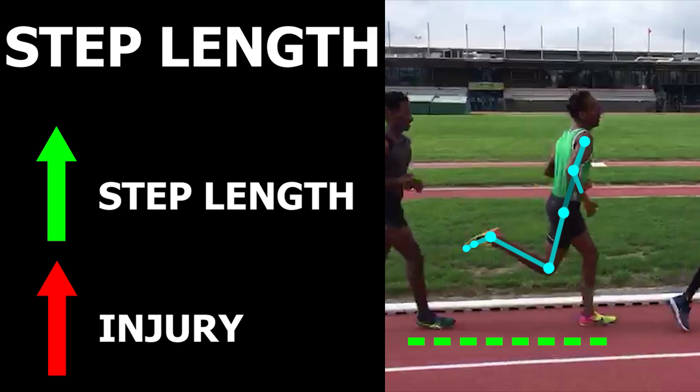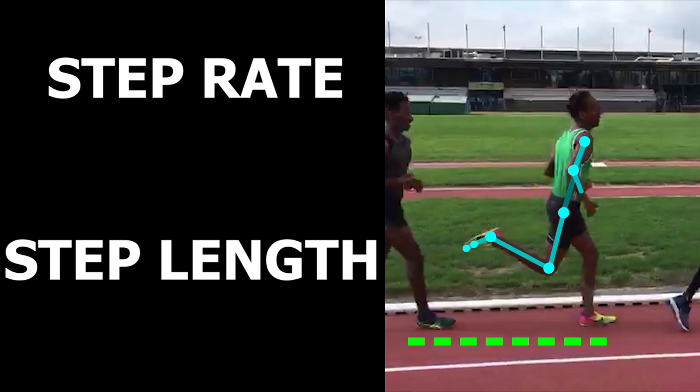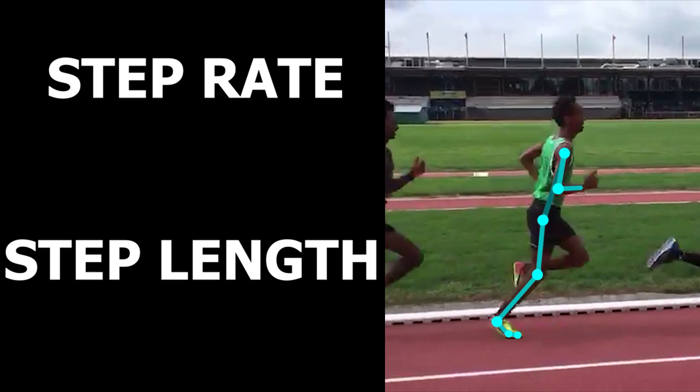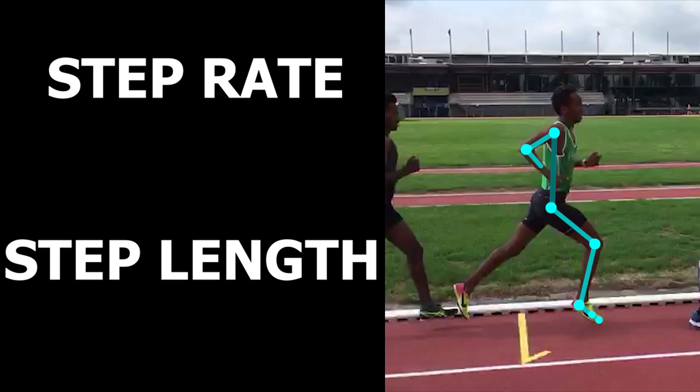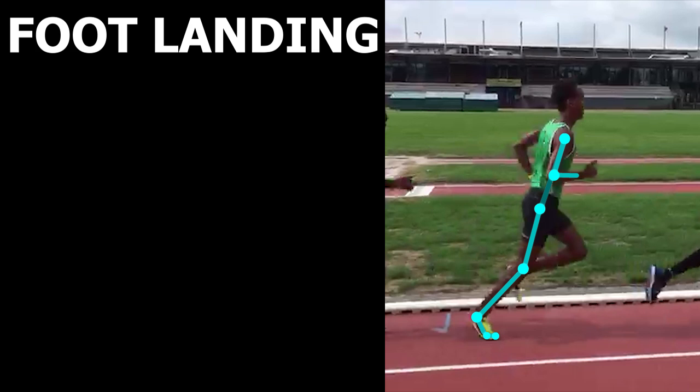However, looking at it from another perspective, we know that step length usually increases with faster speeds. And when you run faster, the more force that is applied against the body, which makes sense for the increased rate of injuries. Now, in the context of this runner, how would I determine whether he should actually tweak either his step rate or step length? Well, I'd have to look even closer and look at specific aspects of his form to see if certain modifications may help improve the way he runs. As always, we will start with the foot landing.